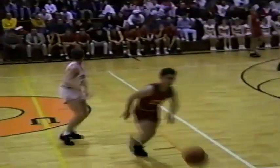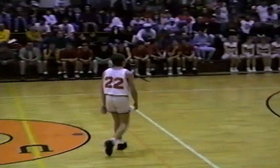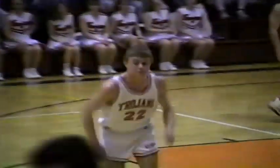Here's Hackenberg having some problems out in front, and Jeff Miller picks up his third foul. Now watch yourself here, Jeffer. Jeff picks up personal foul number 3. Hackenberg will inbound the ball back here for Craig. Craig dribbles it down, dropping it over in the wing for Walter. Walter with a shot. No good.